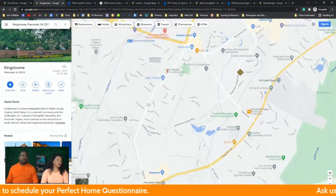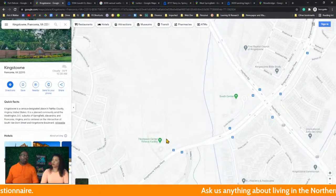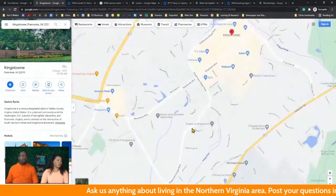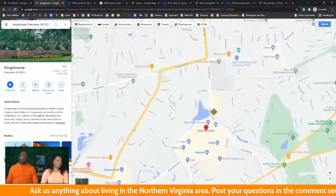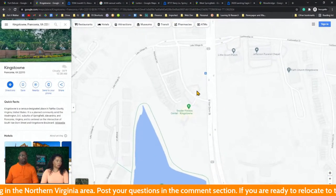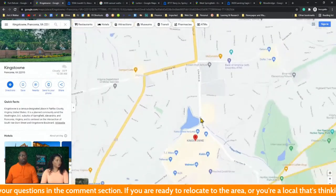Another thing that's cool about living in Kingstowne is we have two fitness centers. So we have a fitness center right here, which is called the Thompson Center, in the Kingstowne South area or South Village. And then we have the Van Dorn Center, or the Snyder Fitness Center, right over here in the north part of the Kingstowne area.